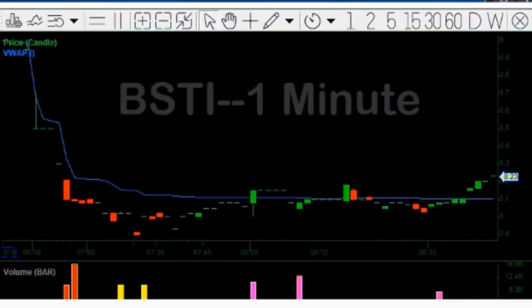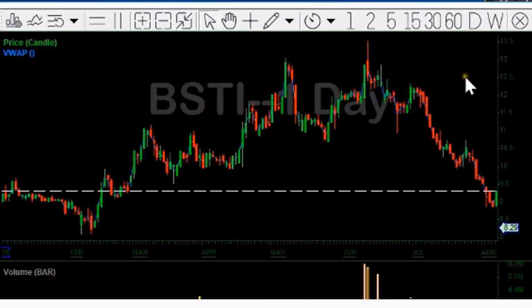And then lastly, BSTI has big range. It's already sold off quite a bit into this. So there's two plays here, and obviously it's not saying much. I'm not long bias. I'm not short bias, but the bias that I do have is I think it's going to give us at least 50 cents to maybe $1 worth of range, and that's all I care about. I want to be able to join that trend.